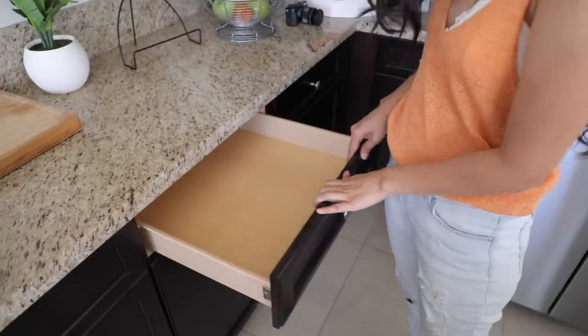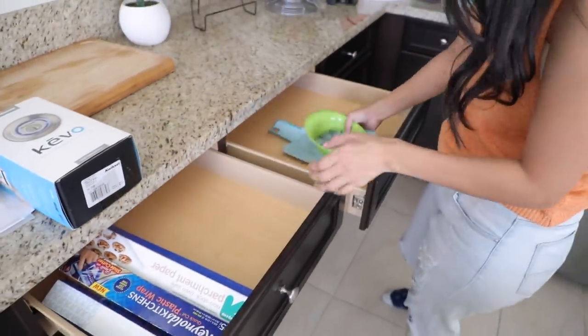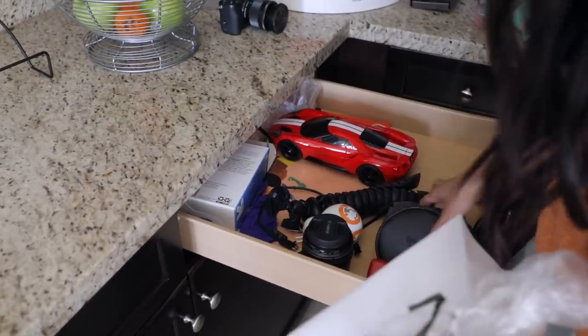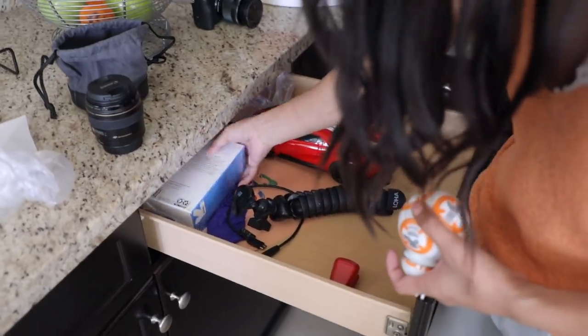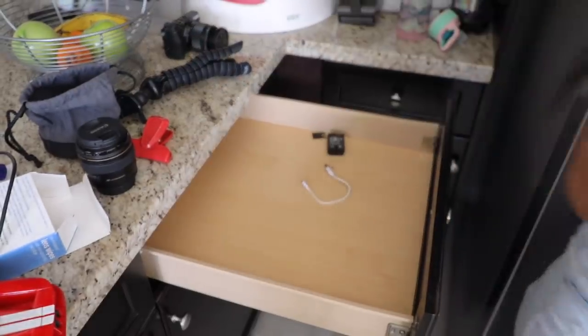This one literally, we have nothing with this one. Maybe this could be here. Huh. This is an issue. This is your problem drawer. You know, Motel 6 or camera stuff? There's an extra battery and a memory card. Look. That's where that went.